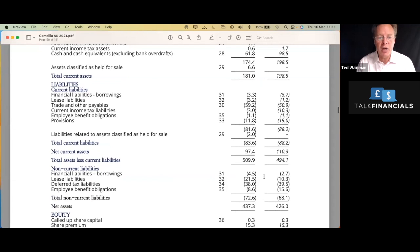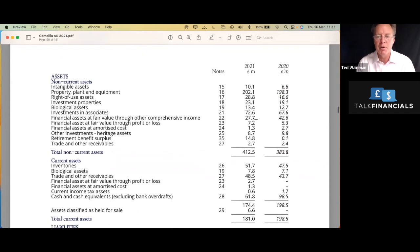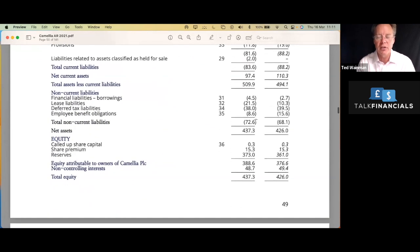Non-current liabilities, quite interesting. Very little in terms of borrowings. You'll notice the borrowings are actually quite low. And you remember all that interest we saw? Well, it looks to me like the interest is mainly the lease liability. Those lease liabilities have been going up, and we can see the right of use assets has been rising. So these guys are not really buying assets. There'll be a little bit of depreciation in there, but they're really leasing their assets. So they're conserving cash, leasing assets, and paying interest on those leased assets.